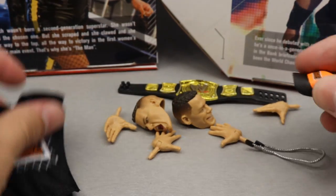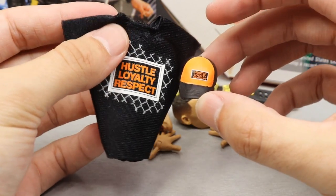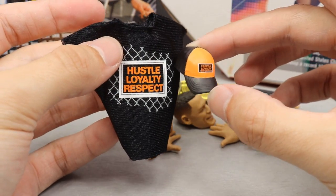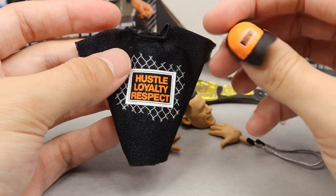Not only with the shirt, you do get his matching hat. And one thing I will say about the hat, I feel like this orange is not coming across as bright as it actually is in person. On camera, it's kind of looking like it matches a little bit better. It kind of looks more accurate.